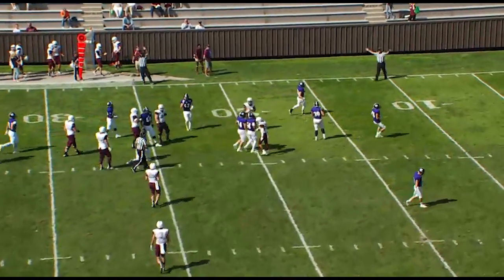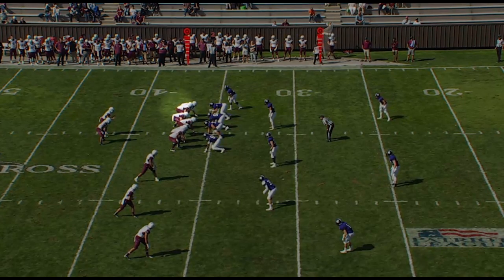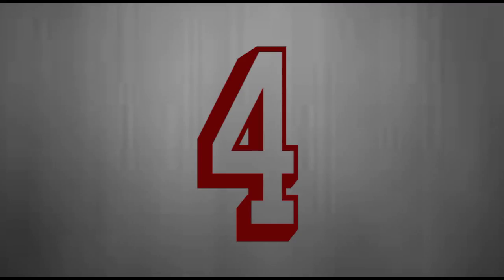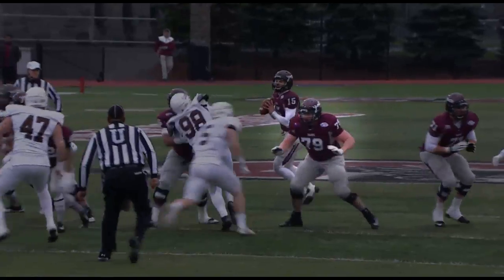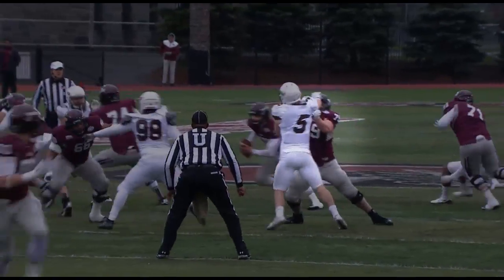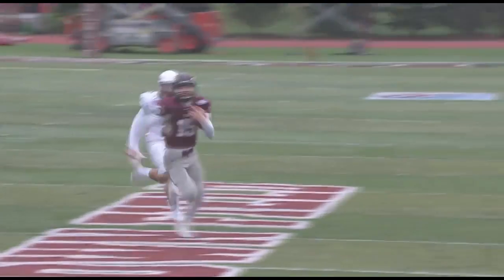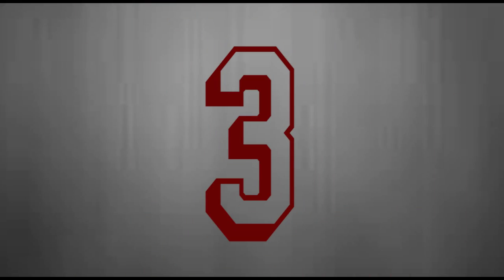Down at the 23-yard line. Another first down for James Holland and Colgate. Fourth and 9.